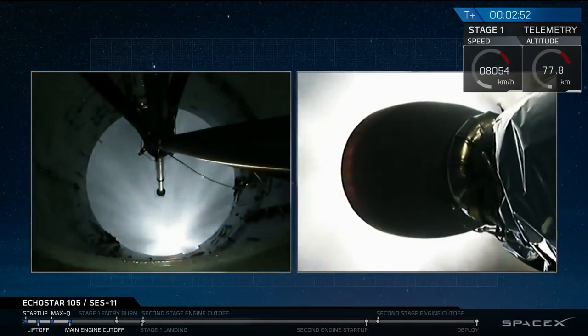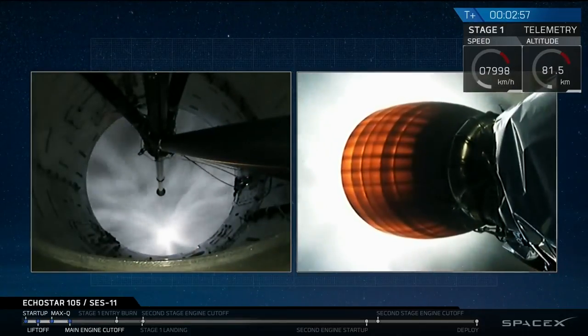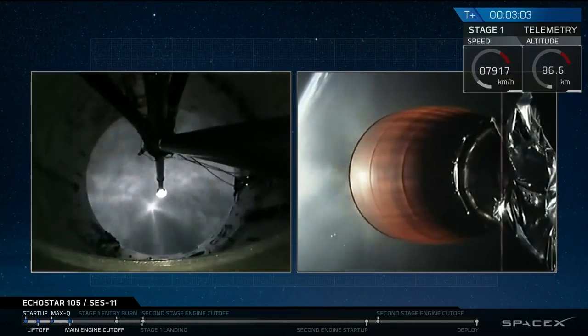Head back ignition. You can hear the applause from Mission Control. It looks like we had a successful MECO, main engine cutoff, successful stage separation, and a successful start of the Merlin vacuum engine on the second stage.